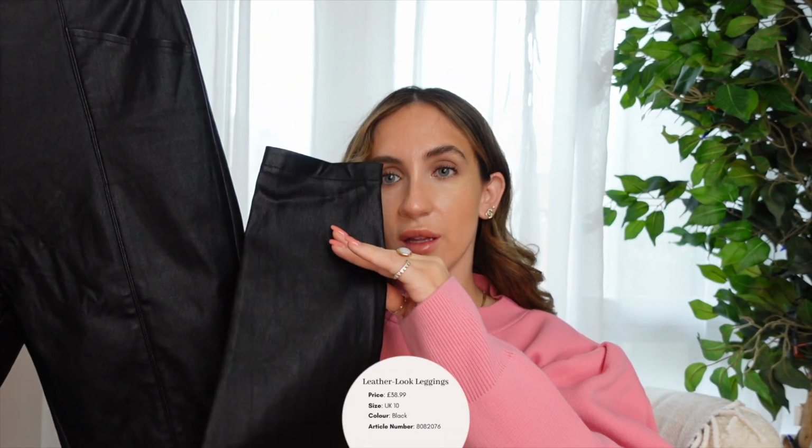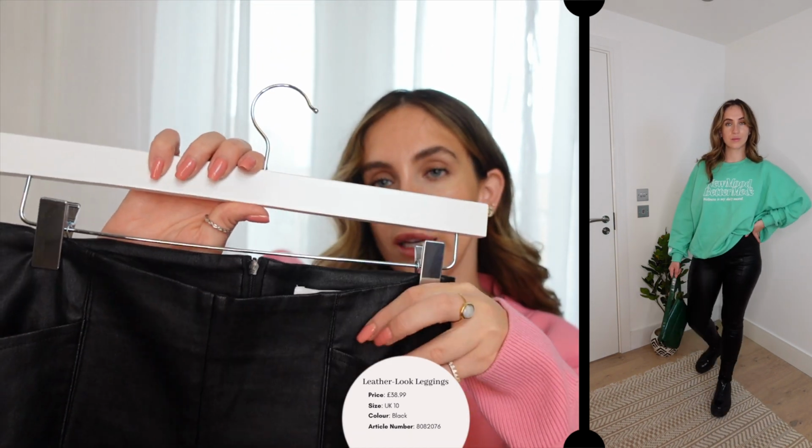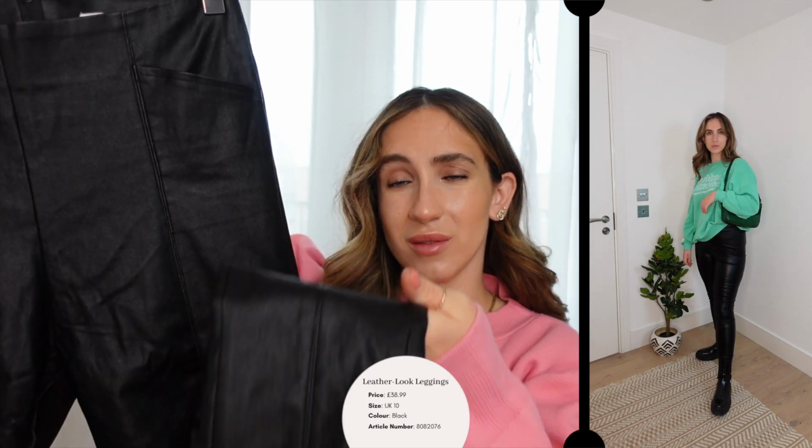Next up we have trousers or bottoms. So these are both leather trousers or leggings. So let's start with the leggings. So we have these leather look leggings that are skinny fit. They have 2 pockets in the front which add to that kind of trouser vibe. They have stitching running all the way down. I just love stitching all the way down on trousers or any kind of pants I'm wearing, even joggers. They just look really put together.